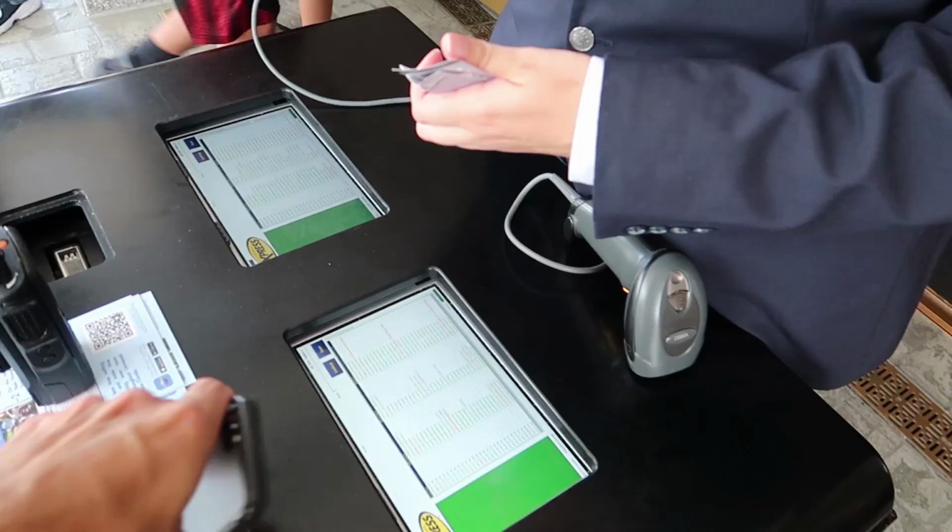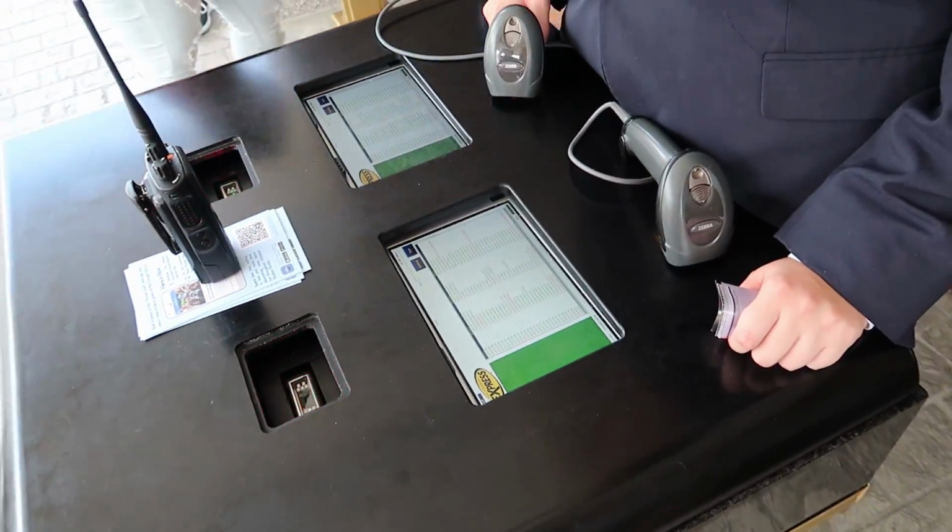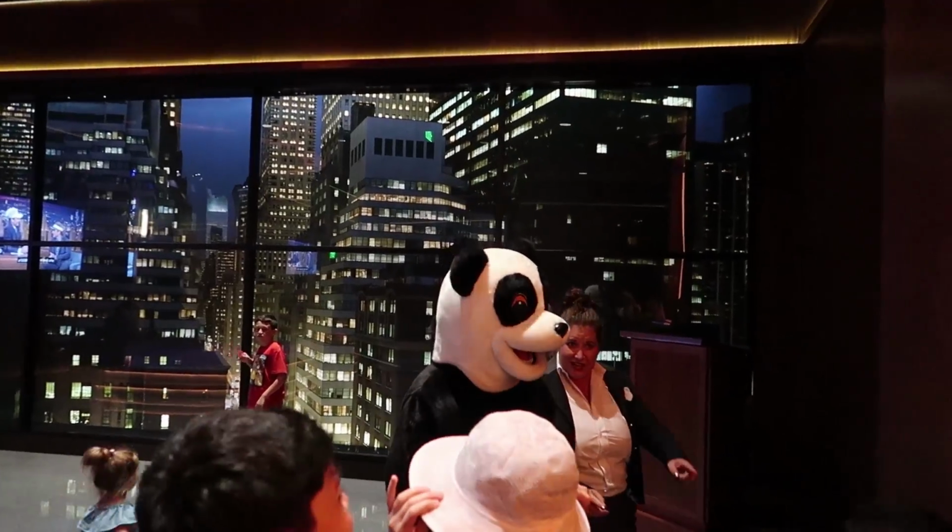Scan it right there for me. You good to go? Thank you. So we got our color, we're purple. They told us we can go right upstairs, but I bet you there's a lot of people up there right now. So we're just gonna hang out down here in the little museum area, have a look around, and then maybe head upstairs in just a little bit. Side and hashtag the panda is out.